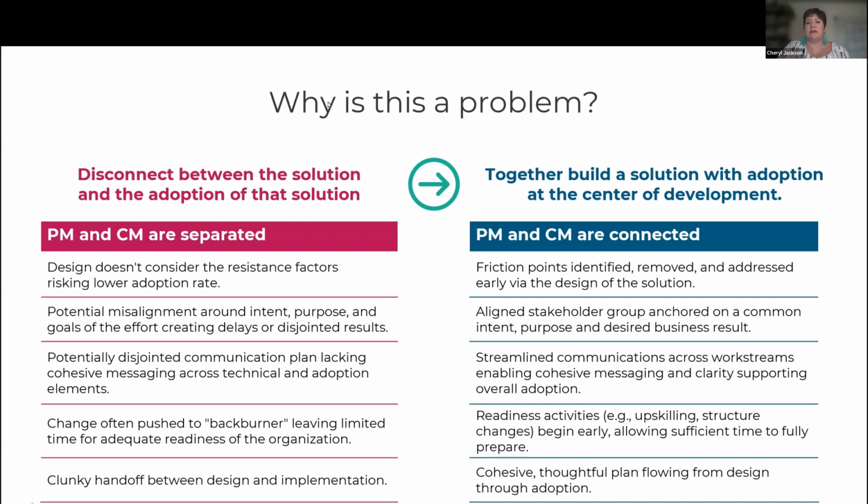We think about, let's get a great solution and someone else will worry about the adoption, or the adoption will happen naturally because this is such a great effort. But we have a disconnect, and we don't ultimately get to that ideal delivery. And we've learned time and time again that a huge percentage of change efforts fail because we don't have both of these aspects in place. But when they're operating together, we have this solution with adoption at the center of development. We're already thinking ahead about how the organization is going to respond to this, and how we are going to create something that they can grab hold of and make part of their everyday language, getting those new behaviors embedded.